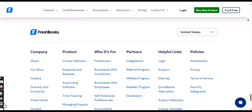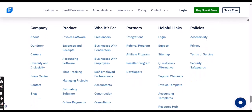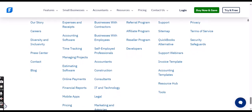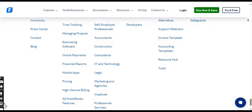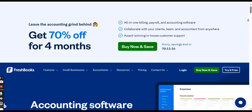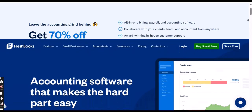Alternatives to a free FreshBooks plan. If a perpetually free accounting solution is a strict requirement, you might need to explore alternative software options. Some providers offer basic free plans with limited features, which might be suitable for very small businesses or freelancers with simple needs. However, these free plans often lack the depth and functionality of paid solutions like FreshBooks.